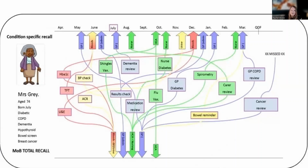This is a made-up patient, but we have lots of patients in a similar boat. So this lady, she's born in July. She's diabetic. She's got COPD, respiratory problems and dementia and thyroid problems. She's on medication for all of that. She was called in, and this is fairly representative of a lot of our patients, for a separate diabetic review, COPD review, dementia review, blood test for her thyroid.